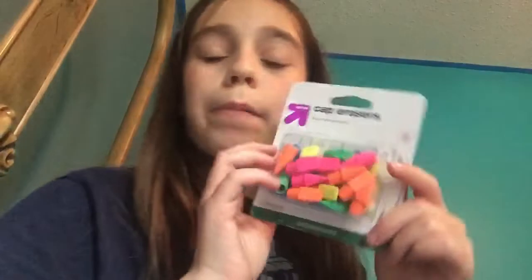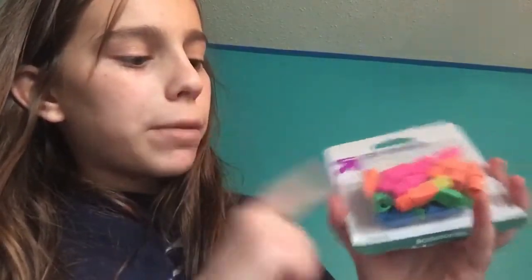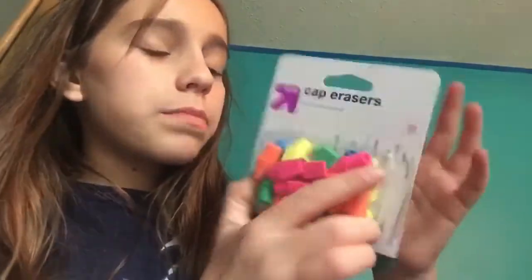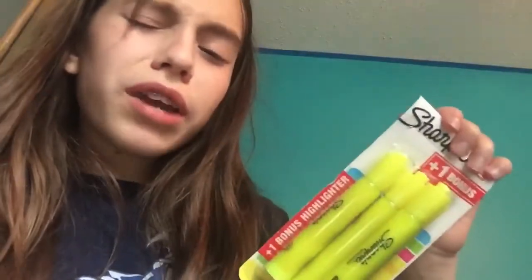Next I have a 25 count cap erasers, and I think the colors are like a peachy orange, pink, yellow, blue, and green. But yeah, I'm pretty sure that's the only colors. Next, I have some 4 count Sharpie highlighters. They wanted 2, but they didn't have a 2 count only there, so I just got the 4 count, I guess.